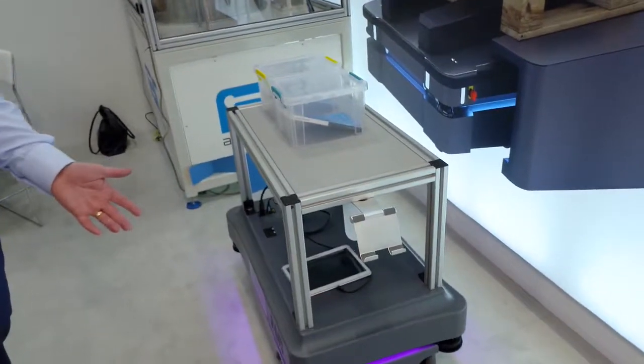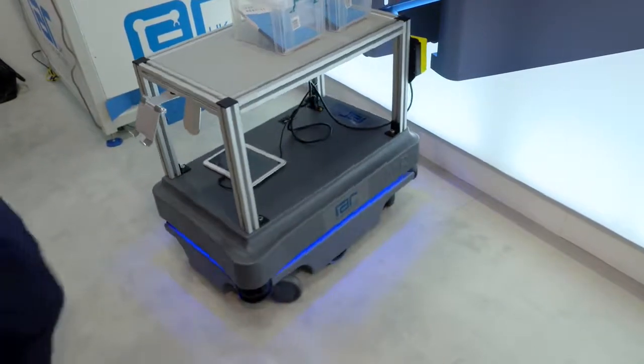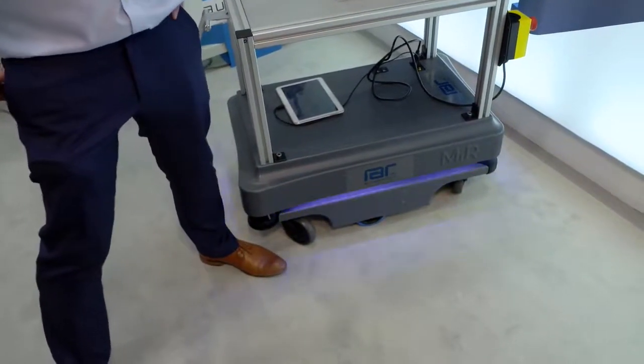And you said this one is on a sensor, so if I was to stand in front of it whilst it was in action, it would actually sense me and stop? That's correct. Also with the Universal Robot, they're designed to work collaboratively with people. And so they've got sensors which will identify if somebody comes in the way, it will stop. And also the MIR also has scanners and sensors to identify people in the way. So if I stand now, it will stop.